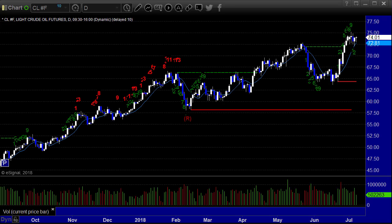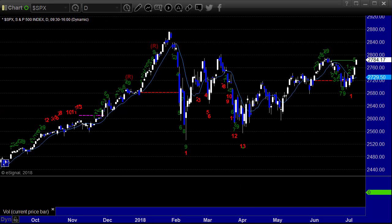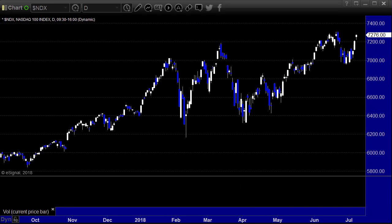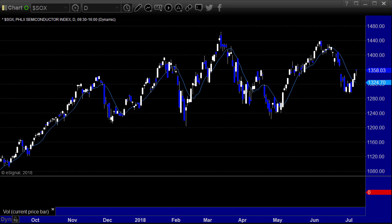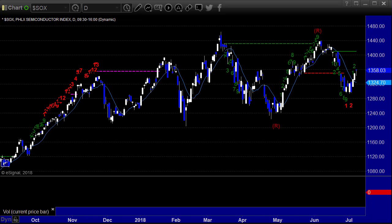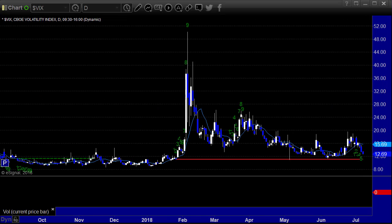Crude oil up 21 cents to 74.01. Gold up $2.60. The S&P cash index gains 24.35. NASDAQ 100 up 68.67 with a gap on both of those, so most of the move was not real. SOX up 8, which is kind of a blip there. Biotech's up 20.3. The VIX loses 68 cents to 12.69.